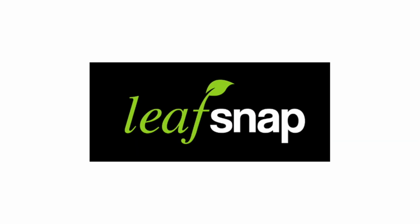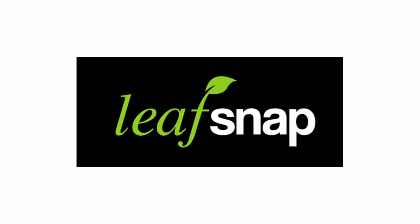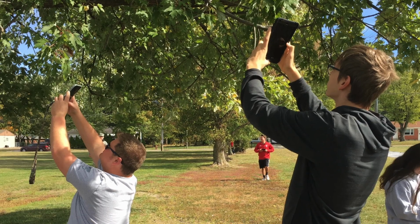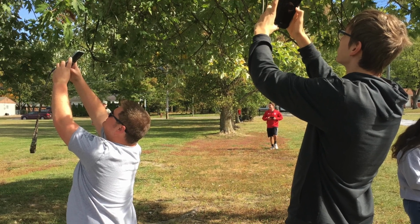So students are learning about how to use technology in our world today, our apps. There's an app called Leaf Snap where you just take a picture of the leaf and it tells you what that plant is. They love their cell phones. Let's learn how to use our cell phones to enjoy and understand that outdoor world, but also participate in citizen science projects. So we upload our information.